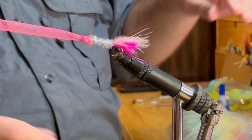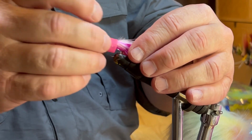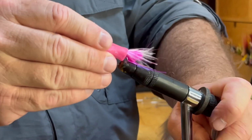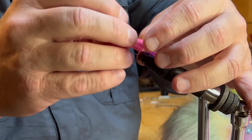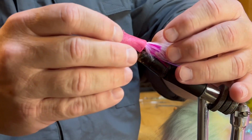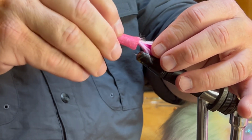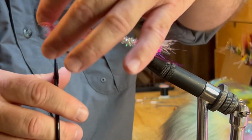I'm going to hold that. Now what I'm going to do is push this backwards like that, to try to build up the body of the fly. Let's take the fly out of the vise. I might not be able to, it's probably a little too long. It does appear to be a little too long. So let's pull it back forward a little bit here, and we're gonna cut just a little bit more of that off.